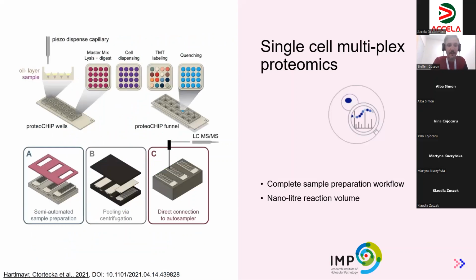Recently, last year, our collaborators at IMP Vienna, together with my colleagues here, were able to develop a workflow for single cell proteomics using a multiplex approach. Here again you have micro-well arrays set into a glass slide format. In each of these teeny tiny micro-wells, you can isolate a single cell and digest it.